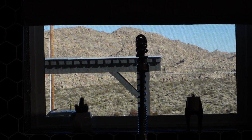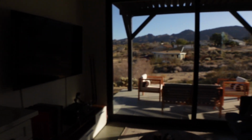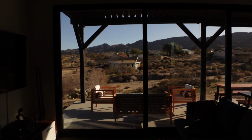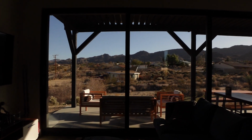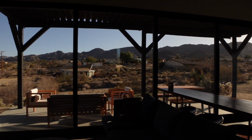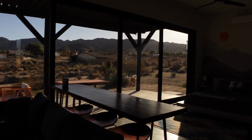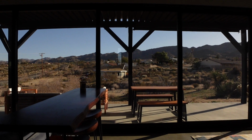This is the view from out the kitchen window. Beautiful, stunning, love it. And then this, of course, again, is the view outside. I'm flabbergasted. I'll show you the room and the living space in a second, but look at the views. This whole wall is window.